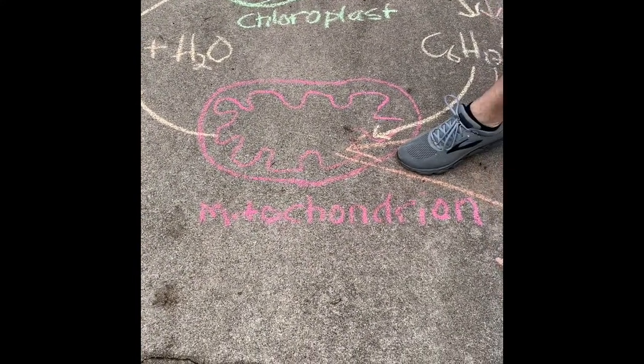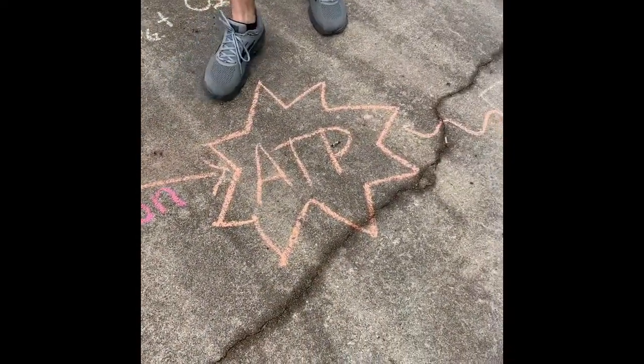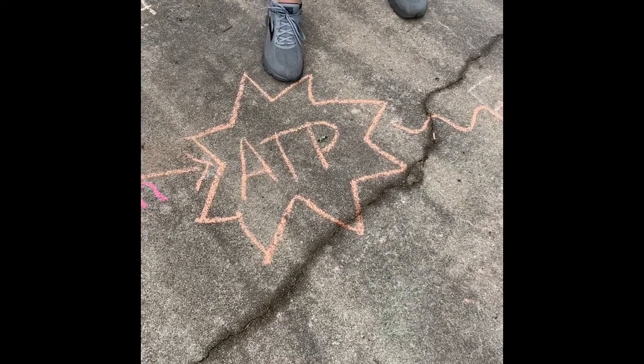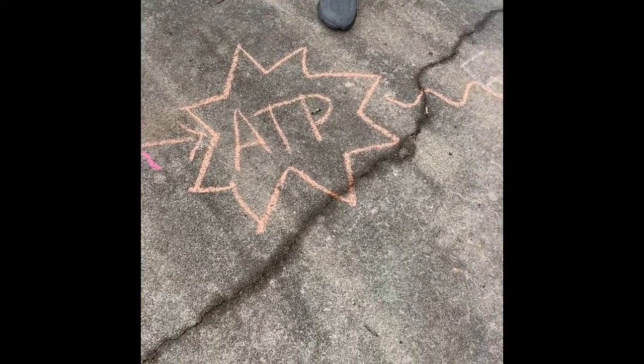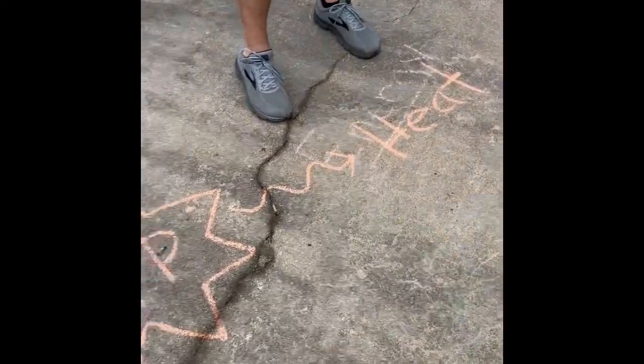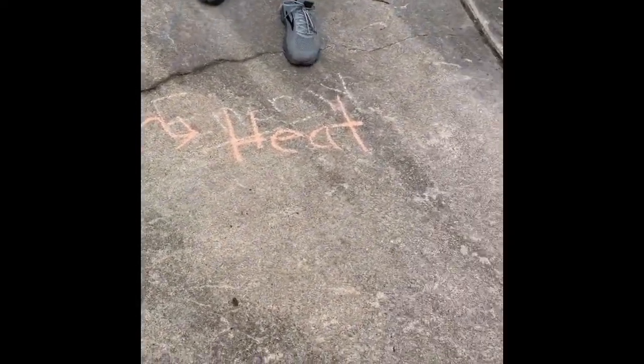And then that converts that energy into ATP, okay? And then we use that ATP molecule, it's the energy currency of the cell. We use that energy molecule to do all life's processes, and the energy ultimately leaves as heat, okay?